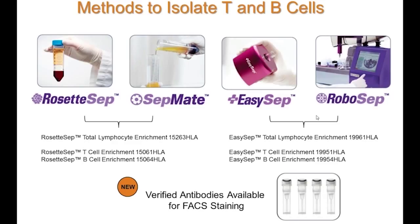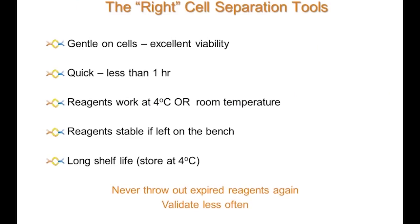Now, all of our reagents are particularly suited to HLA work as they're gentle on cells, so cells have excellent viability. They're quick, most isolations take less than an hour to perform, and best of all, our reagents can be used at room temperature or at 4 degrees, and they're stable even if you leave them out on the bench for an extended period of time. So the real advantage for an HLA lab is that you rarely have to throw out expired reagents, and you'll have to validate your reagents less often.